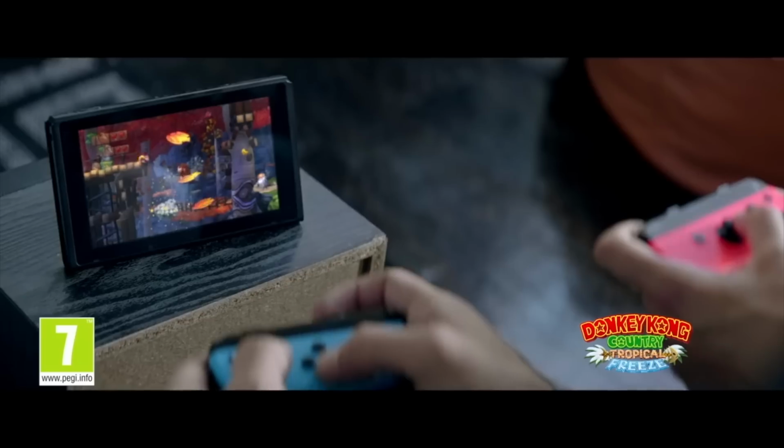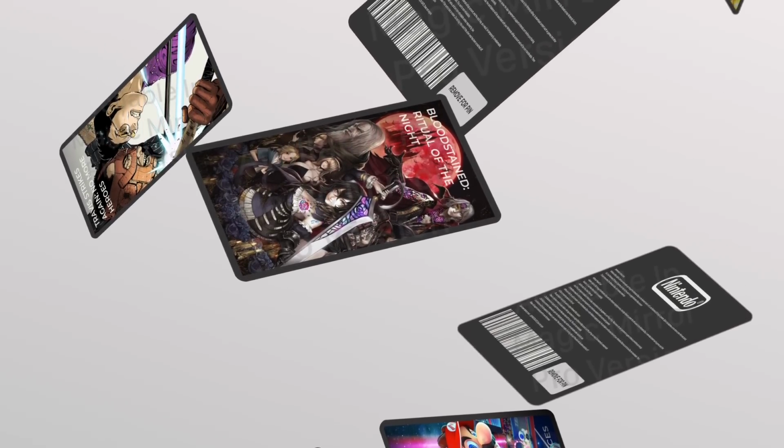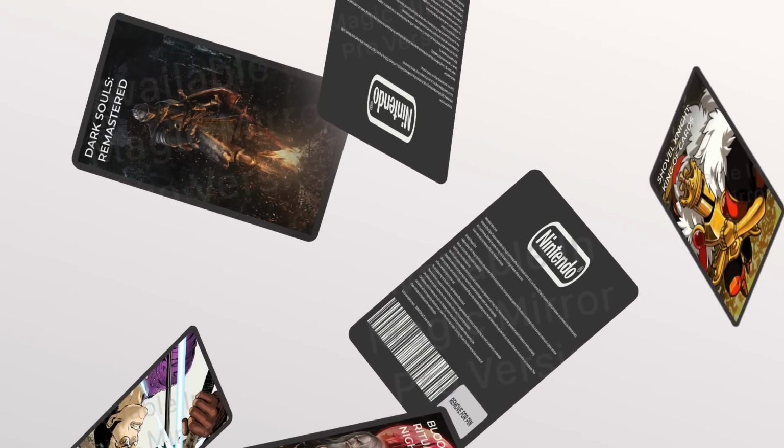They could sell eShop codes for games packaged together with a Hanafuda deck themed around each of the games. Collectors would eat that stuff up. And I think it makes it a bit easier to swallow having to pay a physical price for a digital product. Just look at these things.